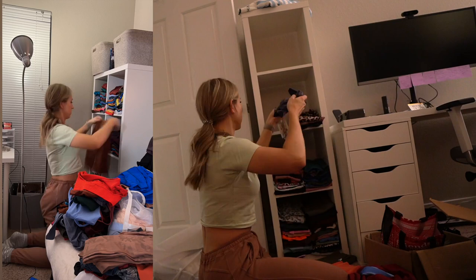Good morning, guys. Progress has been made. All of the leggings in the little cubbies are now organized. So we'll go through a full breakdown when I am completely done of how I'm organizing this. This is some more stuff to get rid of, and now it's time to organize all of my sports bras and tops in here.